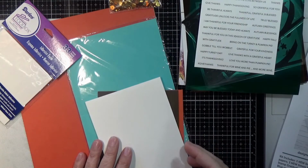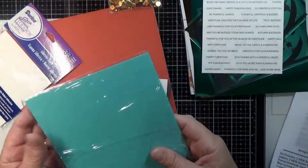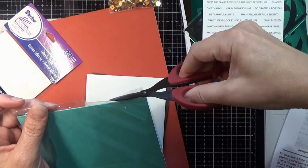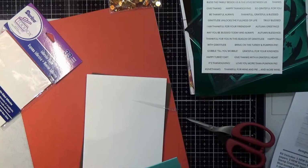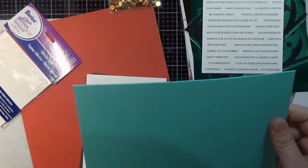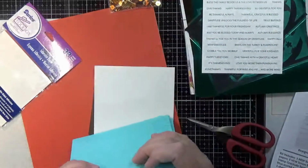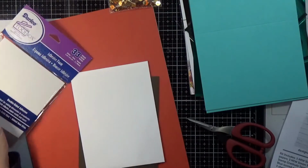3 Simon Says Stamp A2 blue note cards. Oh, in Audrey Blue. Okay, so these are Simon's pre-scored note cards in their 100-pound paper. And this is, like I said, Audrey Blue. And you get 3 of these. So they're pre-scored in the middle. 3 note cards.